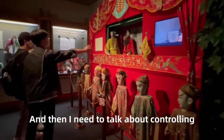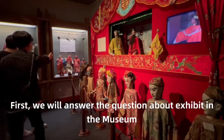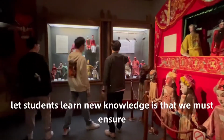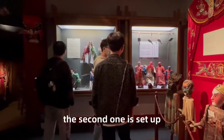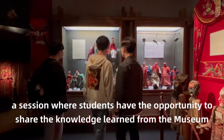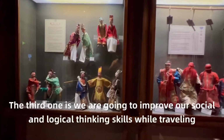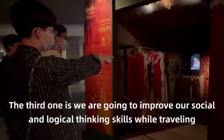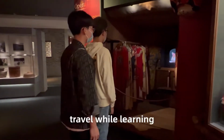And then I need to talk about controlling. First, we will answer the questions about exhibits in the museum. Letting students learn new knowledge is something we must ensure. The second one is to set up a session where students have the opportunity to share the knowledge learned from the museum. The third one is that we are going to improve our social and logical thinking skills while traveling. Our aim is to learn while traveling and travel while learning.